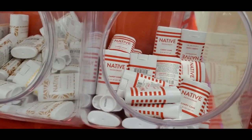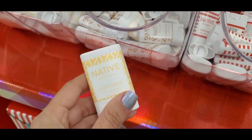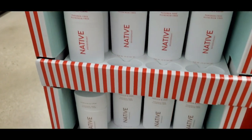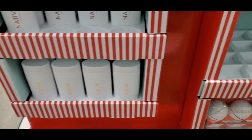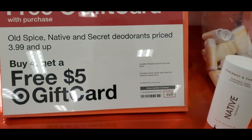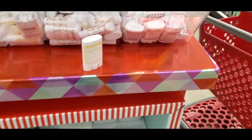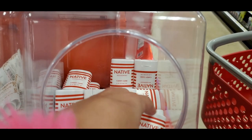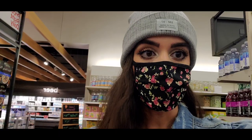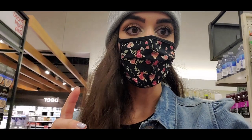Look at this. Native has holiday deodorants and they have sugar cookie. Oh my goodness. This is a mini, but they actually have the full sizes too. I'm curious, are these expensive? I think these are expensive. I tried one once and I didn't like it, but I'm all for a candy cane deodorant. That is awesome. I'm going to get both deodorants and let you guys know which one I like. So both minis, and then I'll show you what else I'm getting.